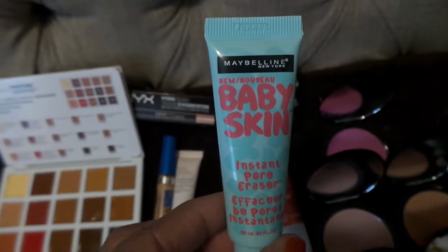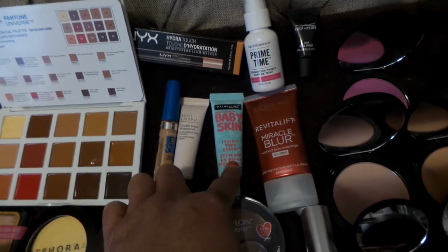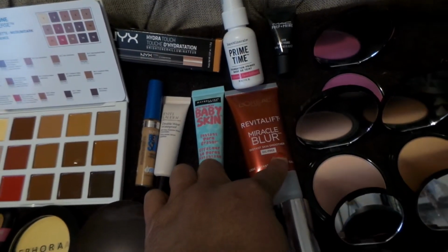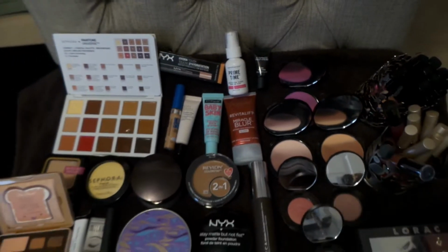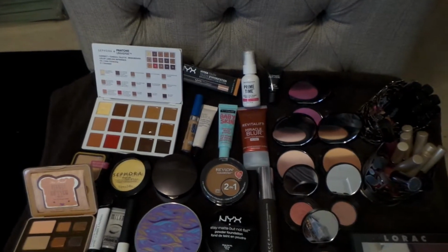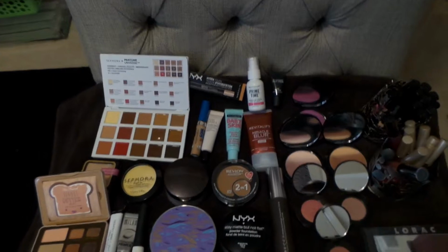My drugstore is going to be the Baby Skin Pore Eraser, which is supposed to be a dupe for the Benefit Pore Eraser. And then also I'm going to be using the Revitalift Miracle Blur. I had forgot all about it. I had that in my stash until I was watching a video, 50 plus. She loves that one, and so I decided to pull it out for my makeup basket.